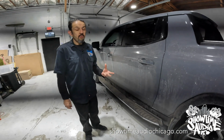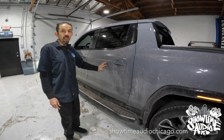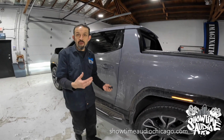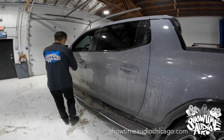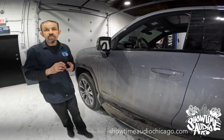Now, the other thing that we did is we sound treated it. We sound treated the doors, all 4 doors. We did stage 2 on all 4 doors. Let me show you. See how it thuds? It's a huge difference, right?